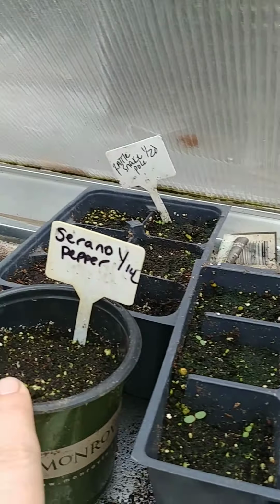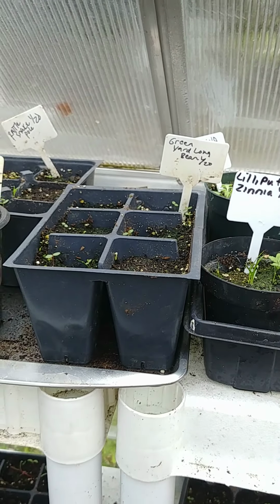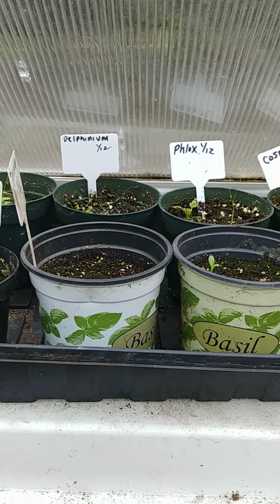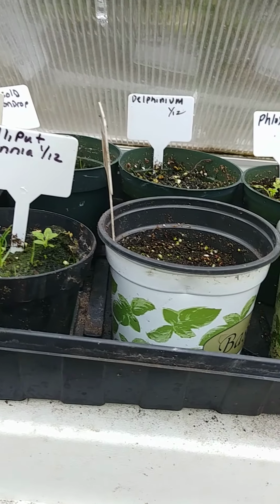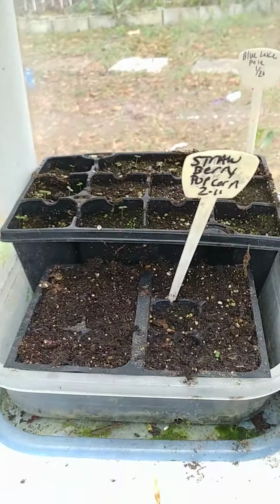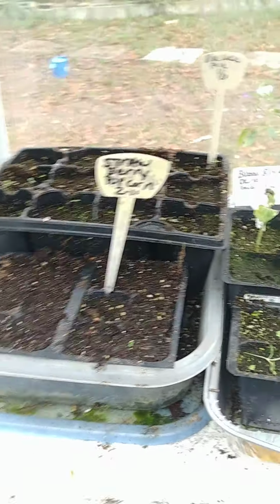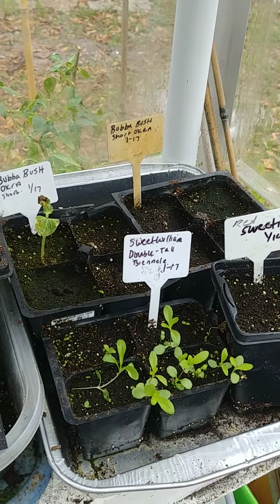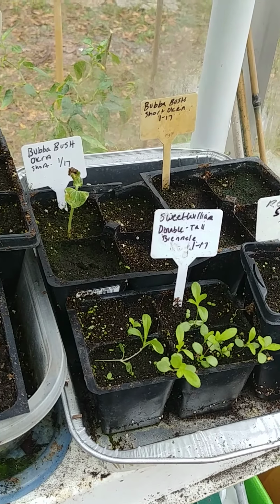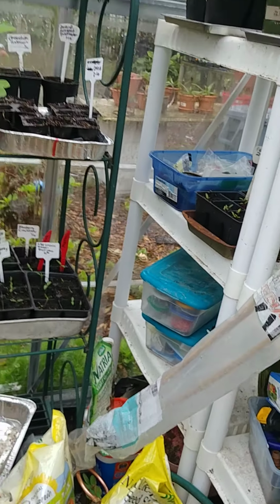And same thing with those rattlesnakes back there. And so far, nothing on the serranos or the green yard long beans. And then I have a few flowers that have come up in here. And then down here, got some more Blue Lake pole beans that did not come up. And then I also planted some strawberry popcorn. And I got some more flowers down here and 1 okra that came up. So that is what's going on in the greenhouse.